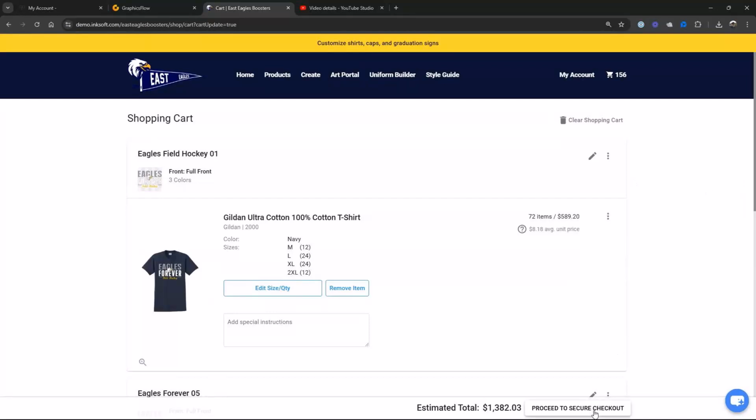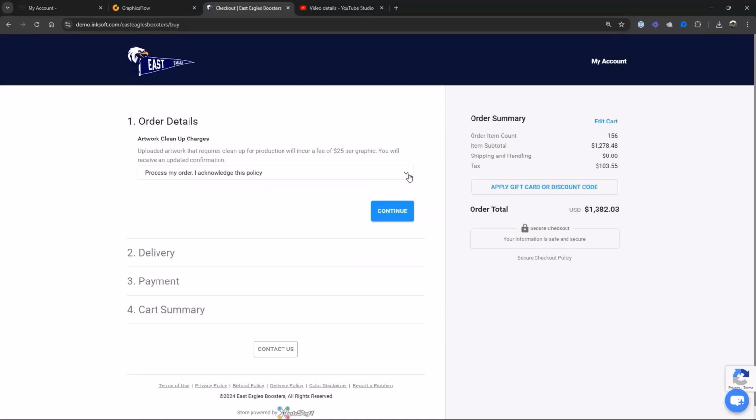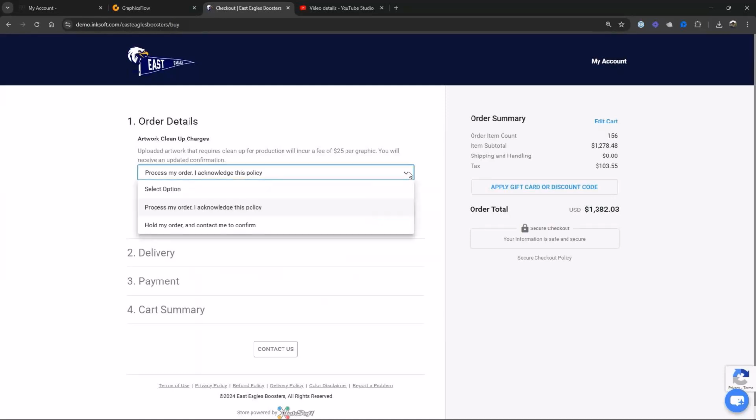If I go over here and proceed to the checkout, this store added a little function just to showcase something. Uploaded artwork that requires cleanup for production will incur a fee of $25 per graphic. Customer asked me how you would accommodate terrible artwork. And so I put a custom checkout field in here, and it says, process my order. I acknowledge this policy. Hold my order and contact me to confirm. We added functionality within InkSoft so I could go back to this order and I could add additional fees, and I can update the order.